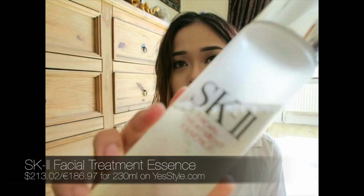After I cleanse my face and before I put anything on it, I use an essence. An essence is basically an added step in your skincare routine to help your skin absorb everything that you're going to put on it. Like if you're going to use any serums or any moisturizers, to help your face absorb that better. And at the moment I'm using this SK-II Facial Treatment Essence, and it looks like this.